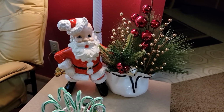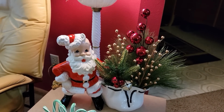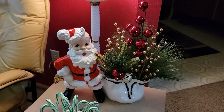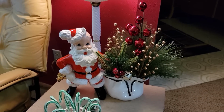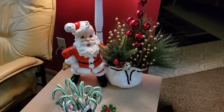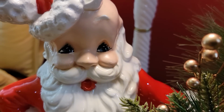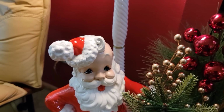And I had this one shown last year. It was actually one of my thumbnails. I found that in an antique shop where they're so reasonable all the time. And I think he was only like $12. It's a music box inside the bag too. I love his slightly bald head. So cute.